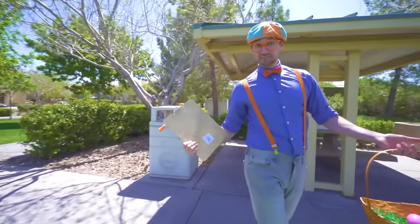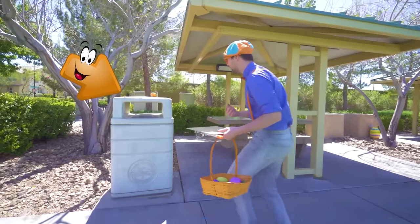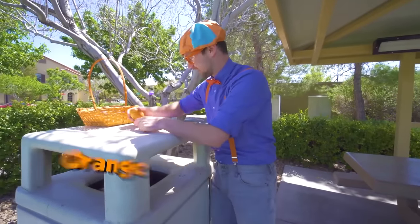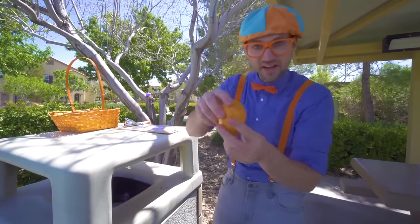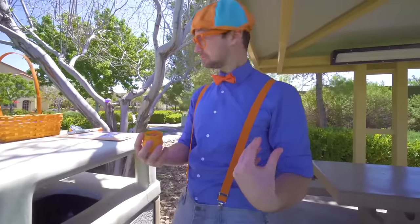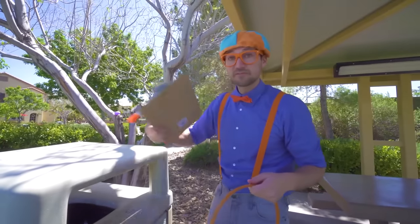Ooh, all right. We need to find some more eggs because we have a lot of animals to find. Huh. There's one right there. Come here. Wow, this was an easy one to find. This egg is the color orange. All right. Whoa, interesting. Let's see what's inside. Oh, yum! No animals in there, but there is a lot of tasty candy. Put that in there. Let's go find some animals.